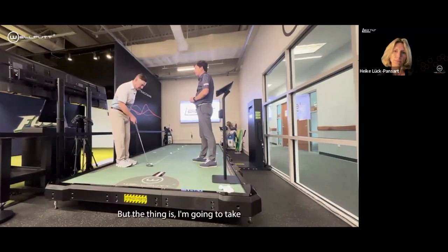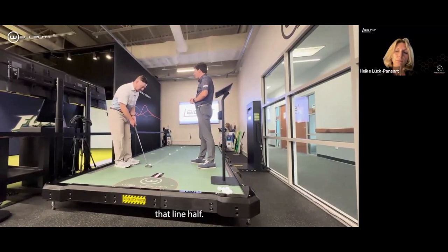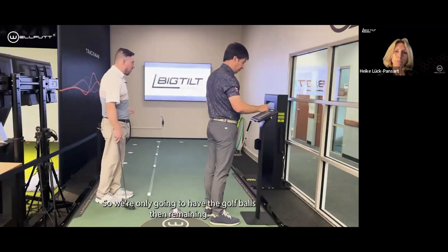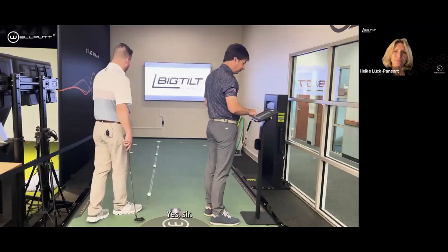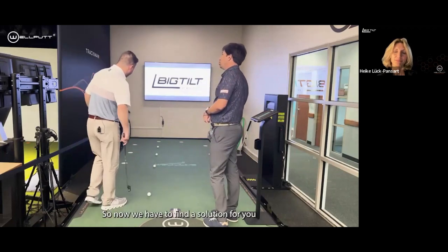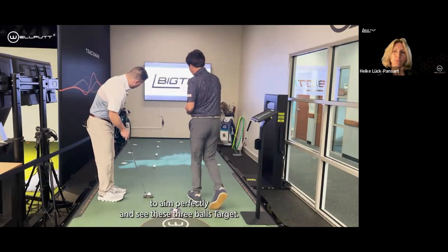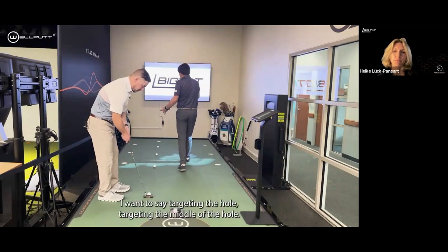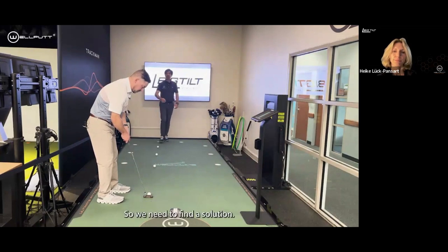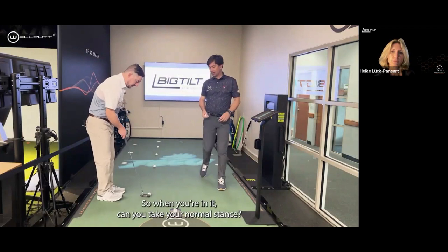But the thing is, I'm going to take that line off. So we're only going to have the golf balls remaining. Yes, sir. This drill, like this. So now we have to find a solution for you to aim perfectly and see these three balls targeting the hole, targeting the middle of the hole. So we need to find a solution. Can you take your normal stance?